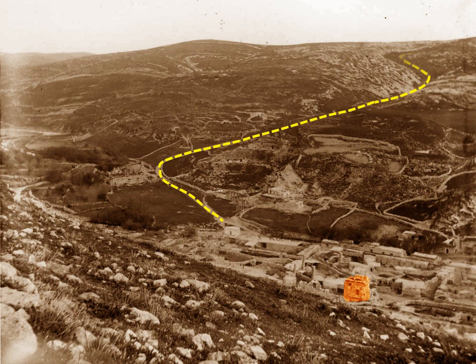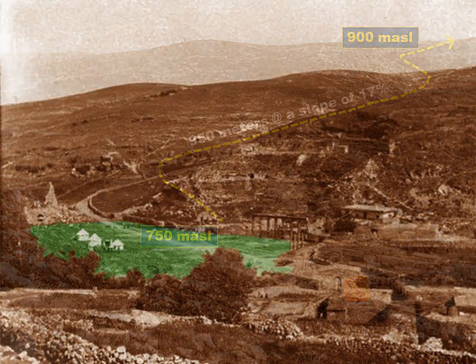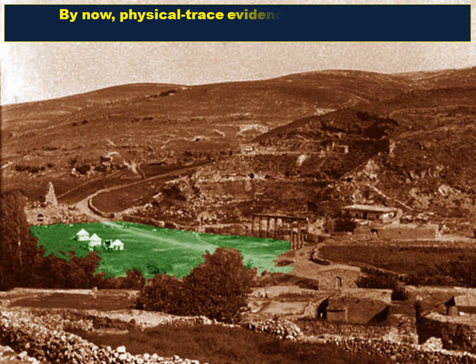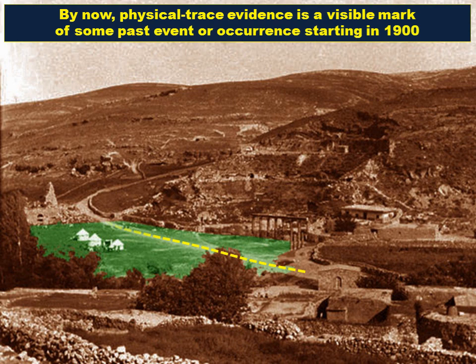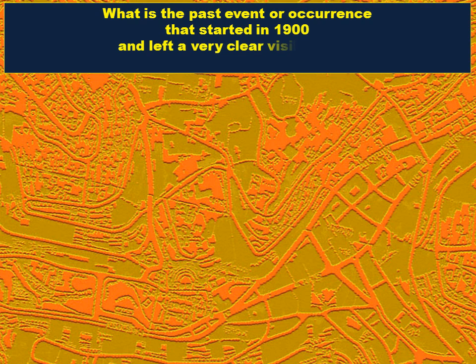A 950-meter footpath with a 17% slope was traced from a point 750 meters above sea level in front of the Roman Theatre to a point 900 meters above sea level. By now, physical trace evidence is a visible mark of some past event or occurrence starting in 1900. What is the past event or occurrence that started in 1900 and left a very clear visible mark a few years later?